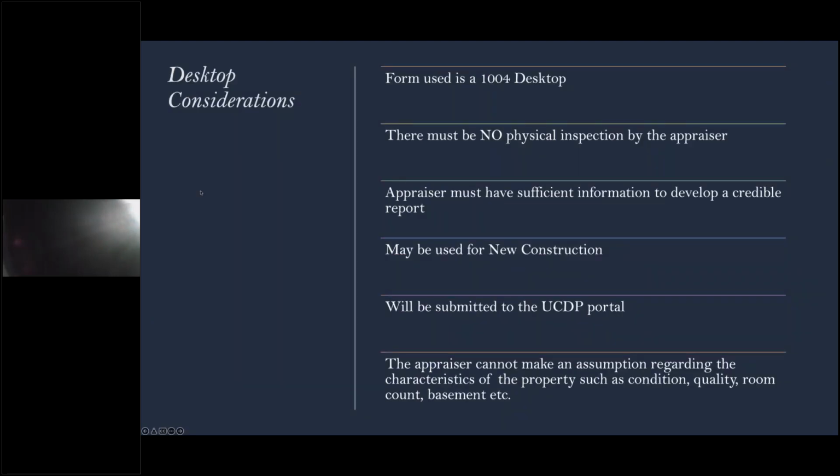So the form that's going to be used is the 1004 desktop. It is different from the traditional 1004. It looks much the same. Really, absolutely looks the same. If by mistake you inspect the property, you cannot then report it on a desktop appraisal. There must be no physical inspection by the appraiser.